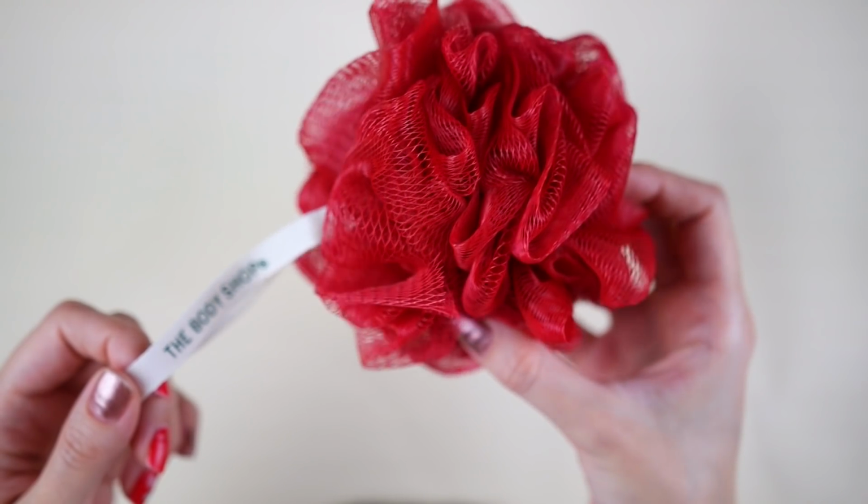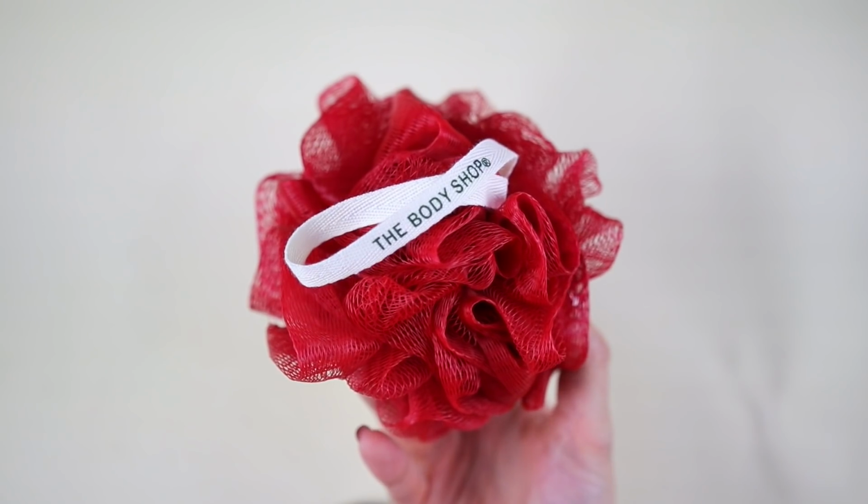And door number 3 is somewhere here. Oh, it's here. The box is just so pretty. This one is fully packed. I'm guessing that we have some type of clothing, maybe a hair towel. I don't know. Oh, we have one of these. We have a beautiful loofah here, and we also had one in the small Body Shop Advent Calendar. I'm going to keep it for my husband.